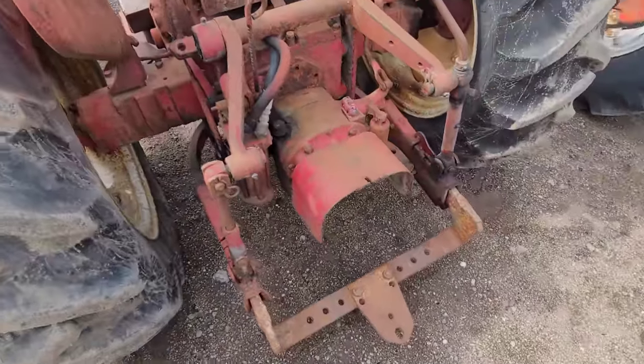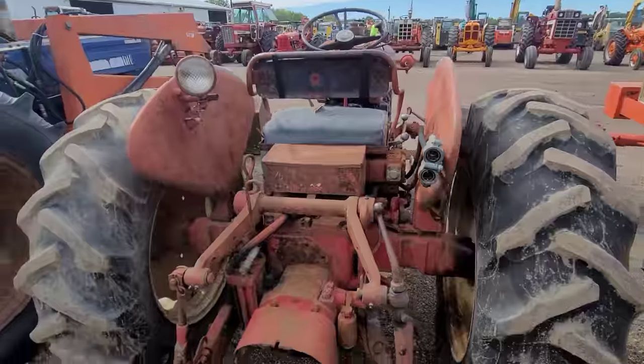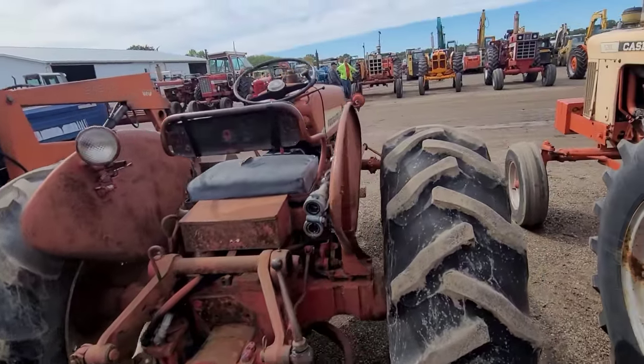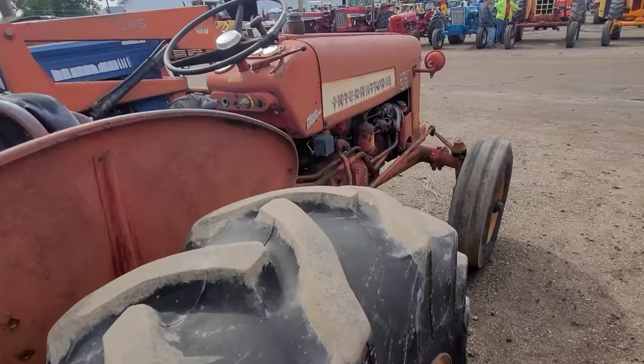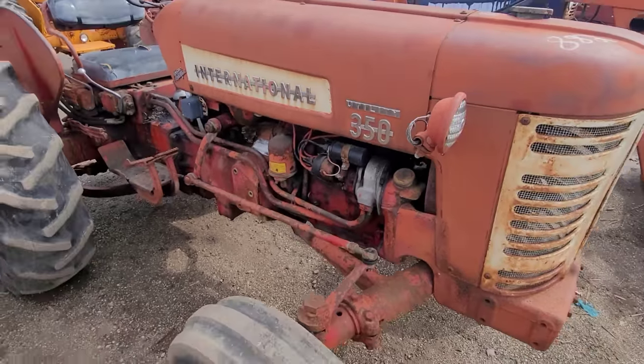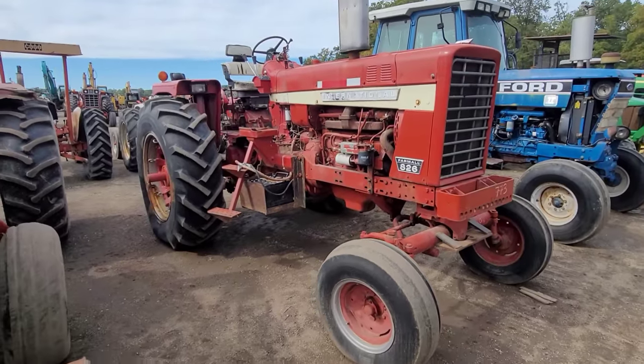Yeah, fast hitch. Yeah, it just looks left out. It doesn't look shed parked or anything like that. You get your remote up top there. Yep. International 350 Ute. We'll keep Red Power just a rolling.